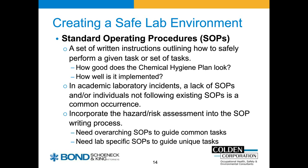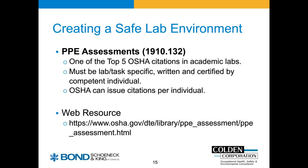The PPE assessments I put up there are one of the top 5 common citables. It's funny, PPE assessments are a funny thing. They're a very small piece of a risk assessment process. Ideally we would be eliminating, substituting, engineering out, and administratively controlling hazards before we relied on PPE. But they're a large compliance gap. And the process of completing a PPE assessment is so important because the statute does dictate that it has to be lab specific, it's got to be written down, and it has to be certified by a competent individual. So it forces that interaction between EHS and researchers.